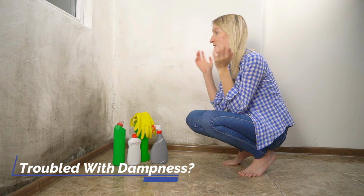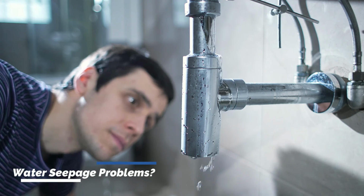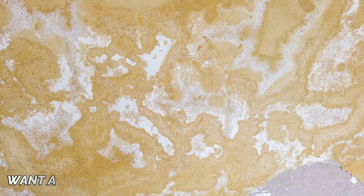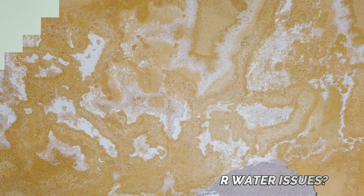Are you troubled with dampness in your bathroom? Is your building foundation causing water seepage? Do you want a permanent solution to protect your construction from water-related issues?